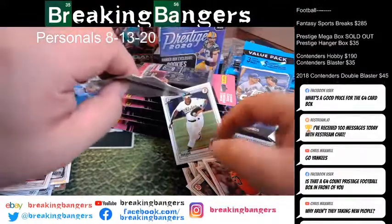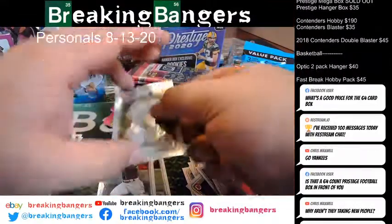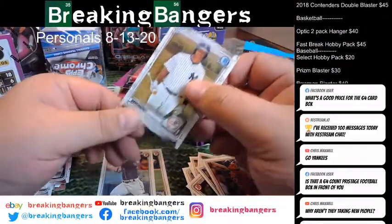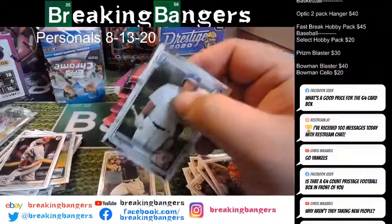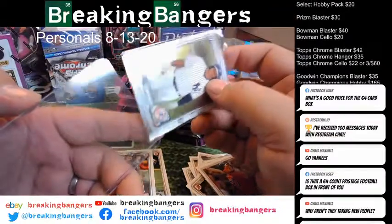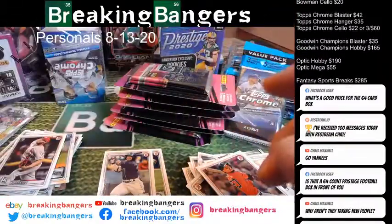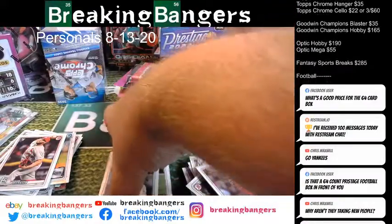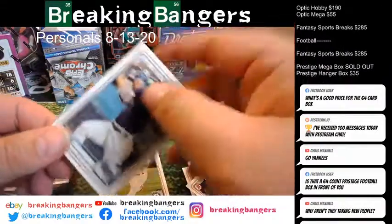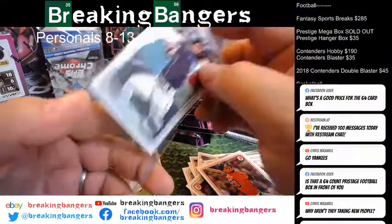What's a good price for the 64 card box? I don't know what 64 card box there is, man. Are you talking about the 60 card again? Because I don't know of a 64 card box. The Megas have 40 cards. The Hangers have 60 cards. I've not seen a 64 card box. Is that like a Target exclusive or a Walmart exclusive or something like that?